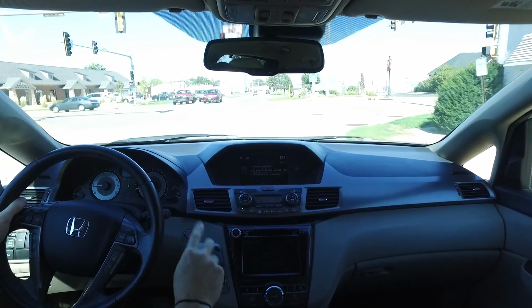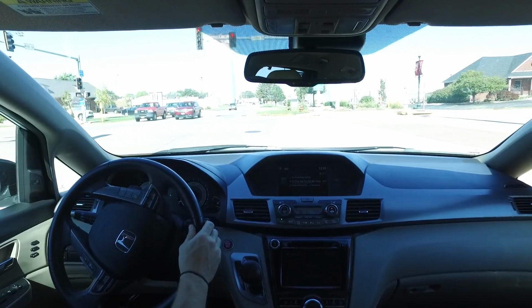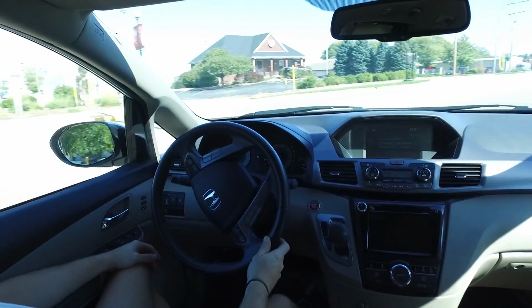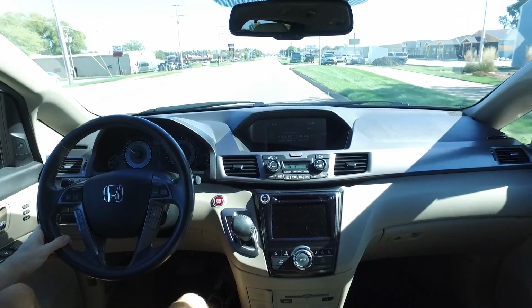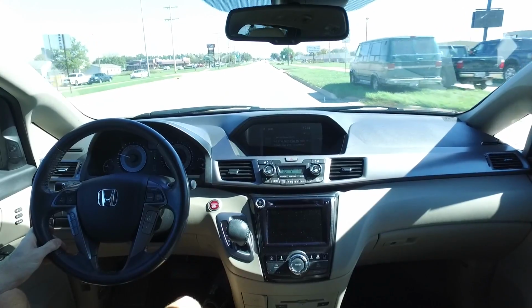I don't think I mentioned this one's got the heated seats. Leather on these seats is in absolutely fantastic shape. I can't find a mark to even mention to you guys. AC's working absolutely fantastic today. That probably goes without saying.